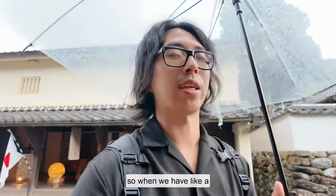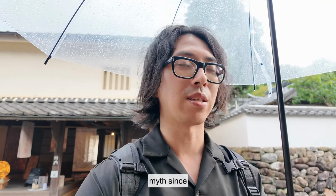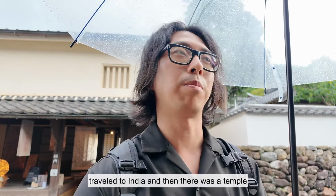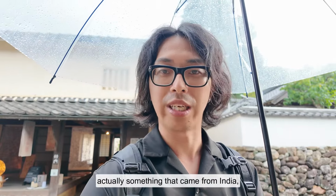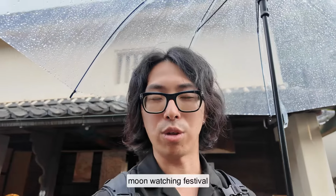When we have a moon watching festival, we often say, let's look at the moon and see whether we can find the rabbit there. Actually, I got to know that this rabbit on the moon came from Indian myth. I did a little research when I traveled to India, and there was a temple whose door had a decoration of a rabbit and the moon, which made me realize this actually came from India, which was really surprising. Anyway, that's how we do a moon watching festival.